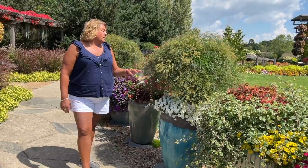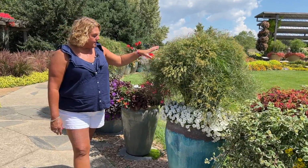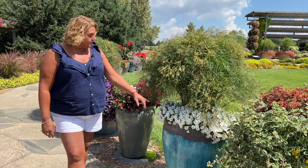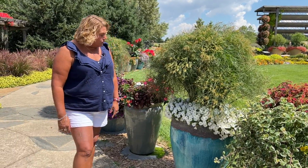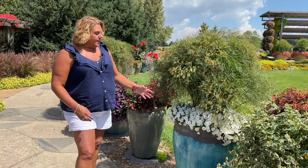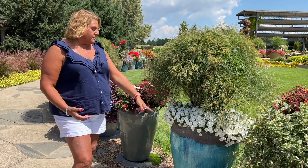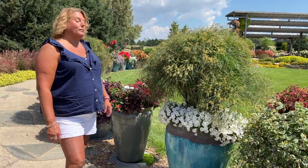This planter here has more of the Prince Tut grass in it, along with the Supertunia Vista Snowdrift. And then there's a little bit of Diamond Snow Euphorbia mixed in there as well. Kind of a very mono looking planter, but a neat look, and it looks great there in that aqua pot.